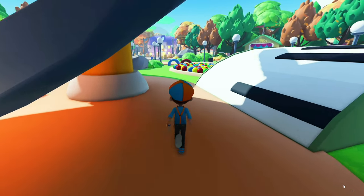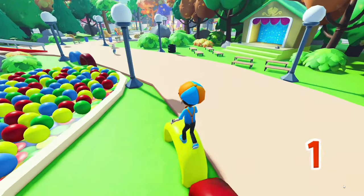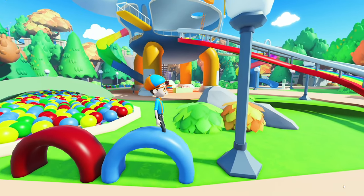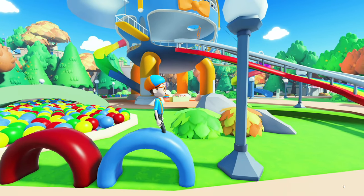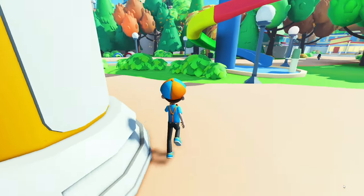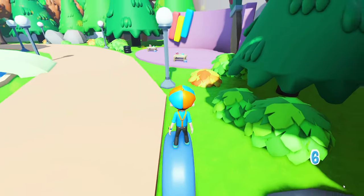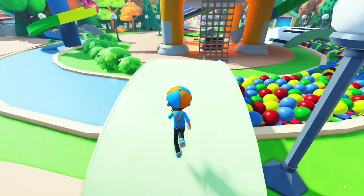Okay, now let's see what else we can count. Look at these tires. There's one, two, three, four. Hey, I wonder if there are any more tires around here. Let's go check it out. Straight ahead. Over to the other side, through the bushes, across the river. Two more tires. Five, six tires. Wow, we found so many numbers today.